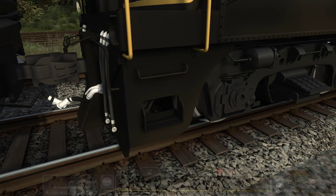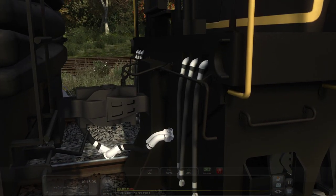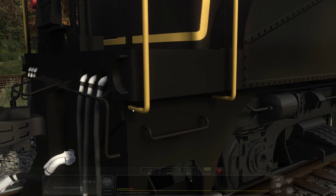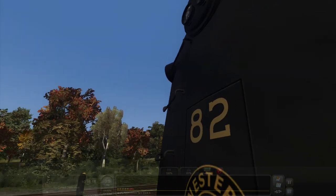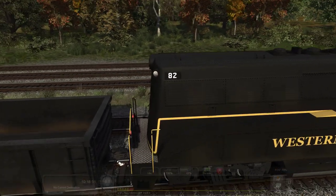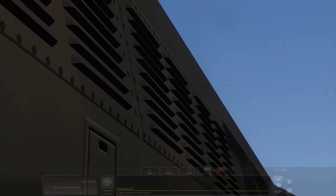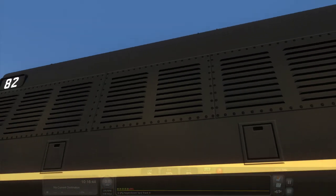Yeah, I think we're rolling. The couplers, as always on a lot of the stuff, are just a bit too clean. I do appreciate the fact that he went back and fixed the handrails and grab bars and stuff. That's nice. And the numbering looks pretty good, as well as the logo. I mean, it's not like 8K resolution, but it's not too shabby. And I was noticing these vents as well. Those actually look all right. Those look pretty clean. Very sharp.